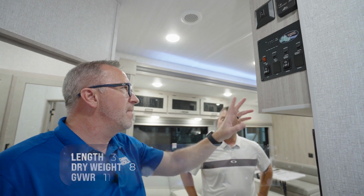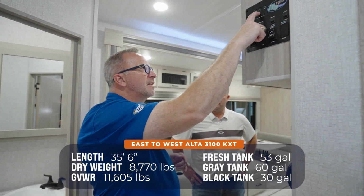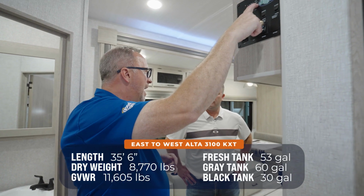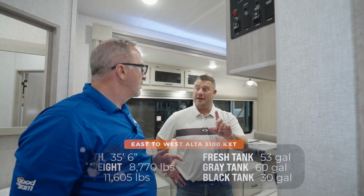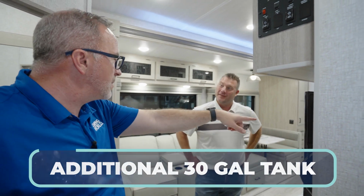Now Kevin, if I'm not mistaken, 53-gallon fresh, 60-gallon gray, 30-gallon black. Is that right? Yeah, that's right. Okay. And washer dryer prep has its own separate gray tank for that as well. So another 30 on that. Oh, okay. Separate. So I'm not sharing it with my gallon. Nope. Oh, that's really awesome.